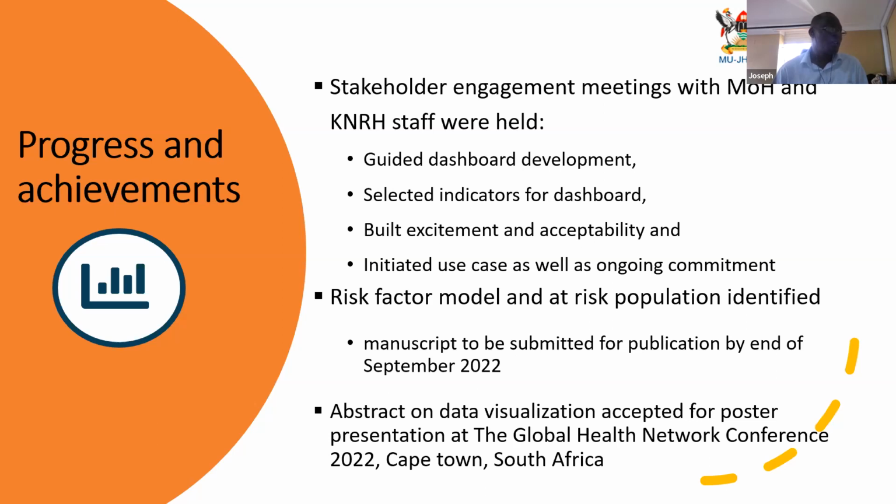We also intended to develop the risk factor model, which we did, and we achieved that. The manuscript of this is intended to be submitted for publication by end of September. We also developed an abstract on data visualization, and this has been approved for poster presentation at the Global Health Network Conference in Cape Town, South Africa, and it's due this November 2022.